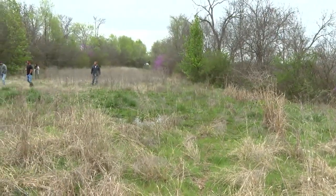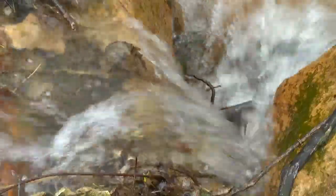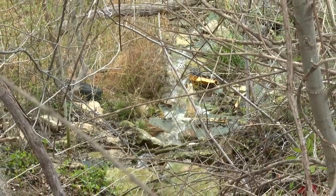We were going to build our houses back this way, and up this way we were going to put in a wedding chapel with this great scenery and a honeymoon suite. But those plans have been put on hold thanks to the river that now runs through it.